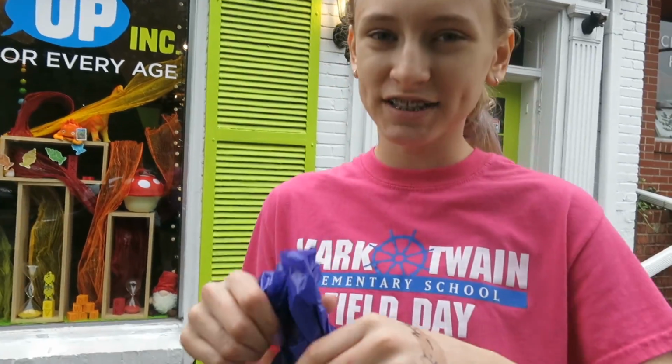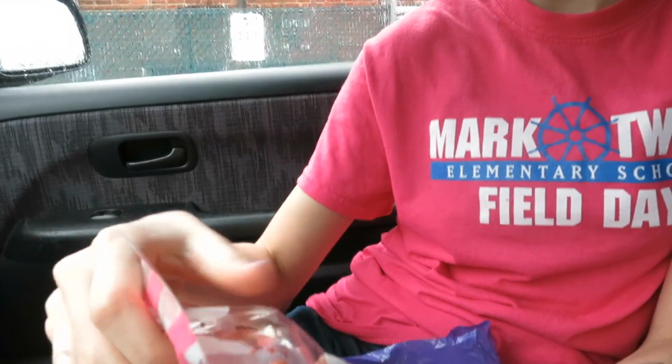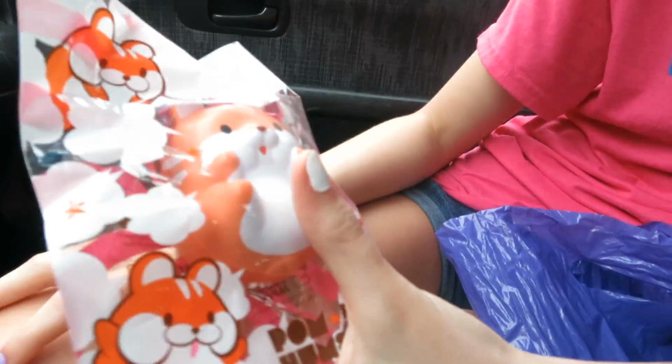So we got some squishies there and I'll show you once we get into the car. So we got two squishies there, and why we didn't show the squishies in the video is because they're behind the counter. So the two I got in this little bag here, and I got one of the hamsters and his name's Pom Pom Hamster, and I got the one that's supposed to be awake. There was also a sleepy one.